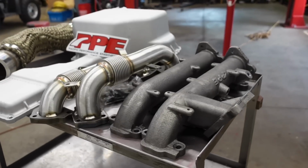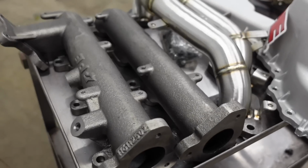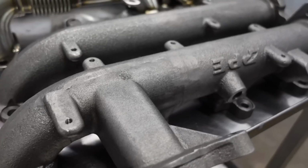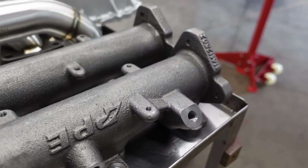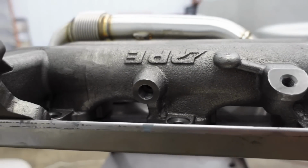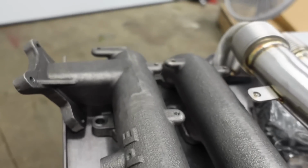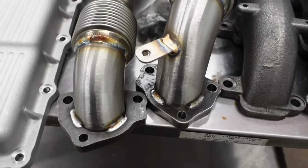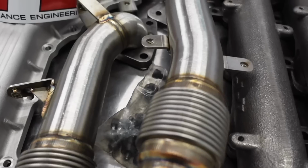So first on the agenda, we're gonna talk about the PPE high flow exhaust manifolds with up pipes. Now this application will be a 2017 to 2021 Duramax L5P, and included with the kit, you're gonna get everything you need. The hardware, the gaskets, as well as the up pipe gaskets, so you don't have to outsource anything. But some of the featured benefits that really stand out in my opinion, since I've been running a lot of high flow manifolds, especially from the PPE line, is a significant reduction in exhaust back pressure.